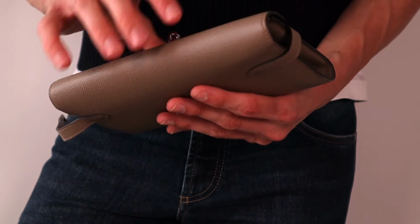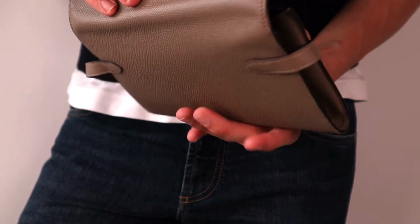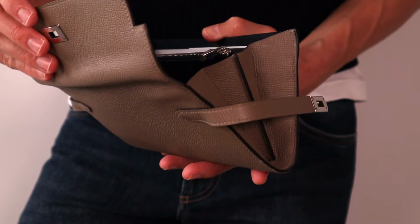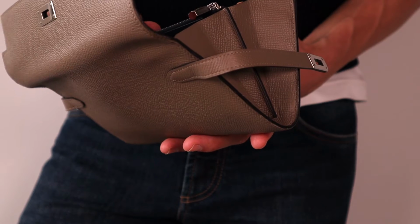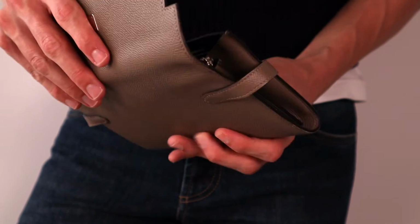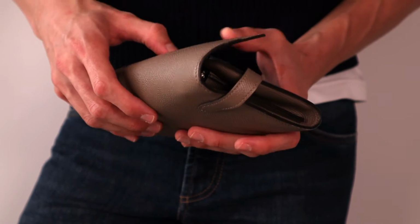These things are still very much in production, but you might have to be patient because I don't see them as often as I used to. But they're not only worth the money, but also the wait, because there's so much you can do with them. The original piece that started the Kelly wallet collection was the Kelly Classic wallet, which is the one that we'll be focusing on today.